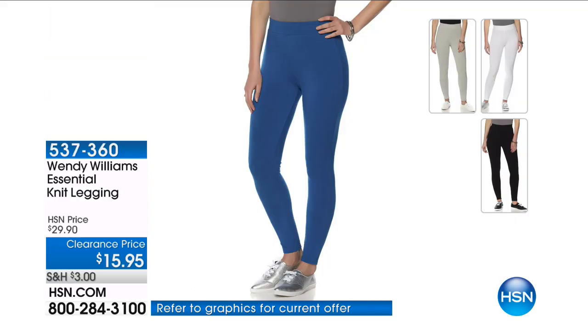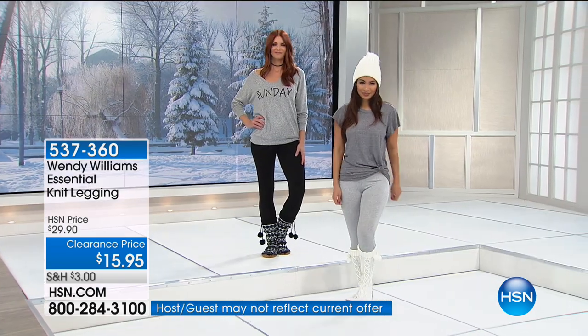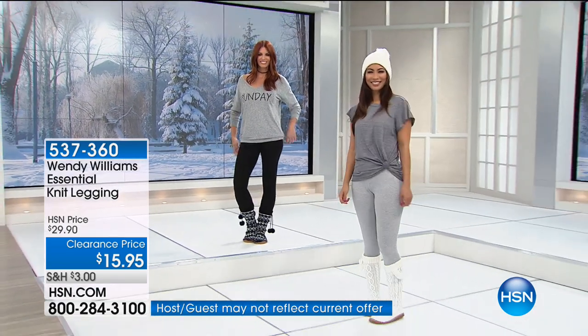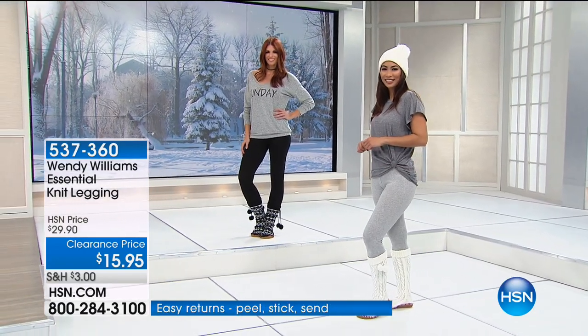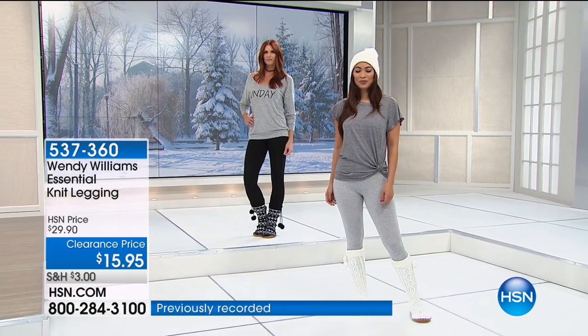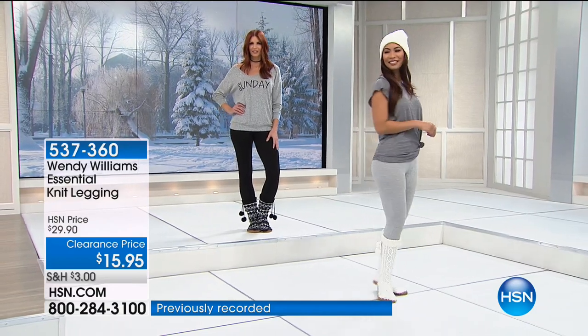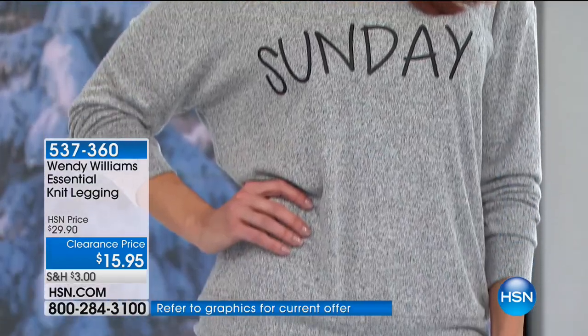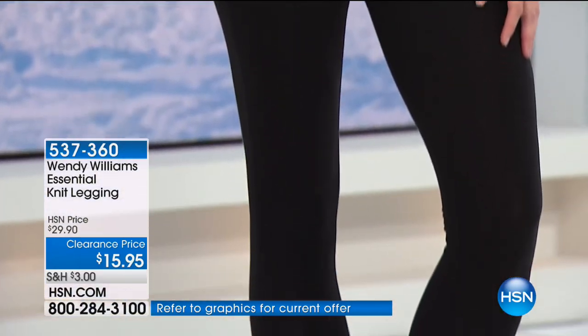That is how cozy. And I'm so happy because Sonia is wearing the top that I am wearing, one of the colors, the top from Wendy Williams. We showed it once, and over 400 have already sold. I'm afraid to show it again because it's not going to last. I told you I ordered four earlier.